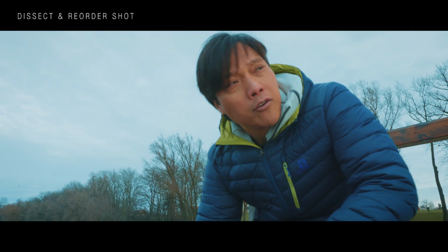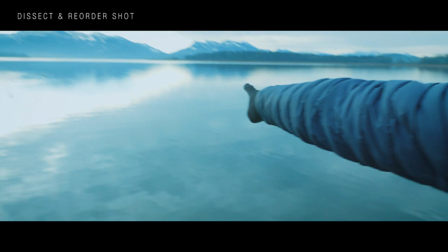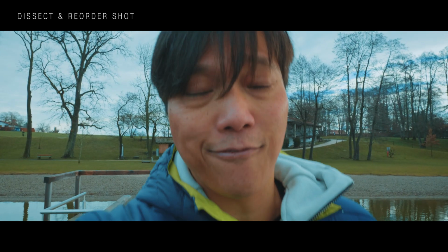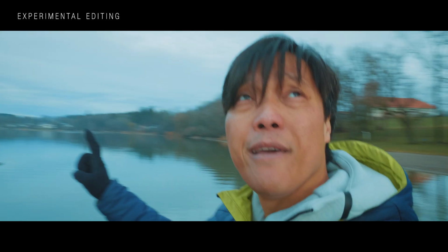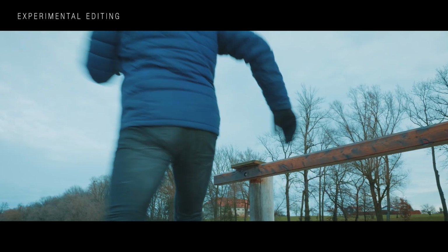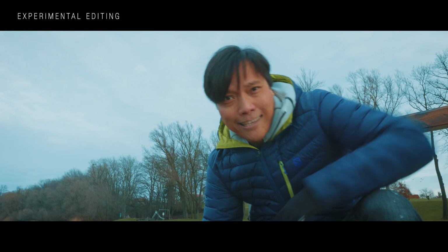Have I forgot to show something? This nice wooden jetty and the impressive mountains. Let's explore this nice place first and let me show you the power of editing. You can also be a little bit crazy, play with the editing rhythm, disturb the continuity, repeat the shots, reverse shots. Look at that, the power of editing.